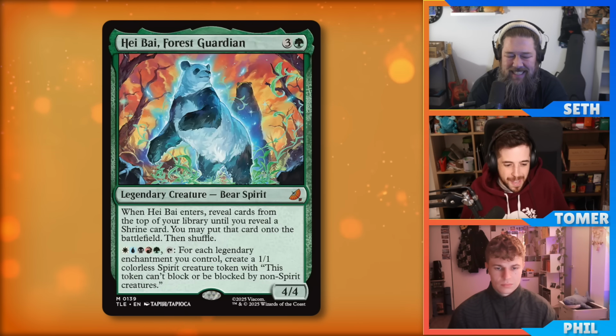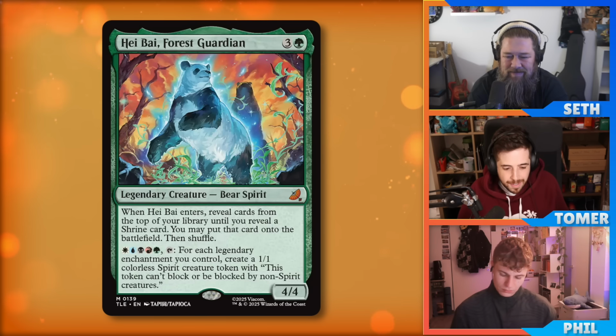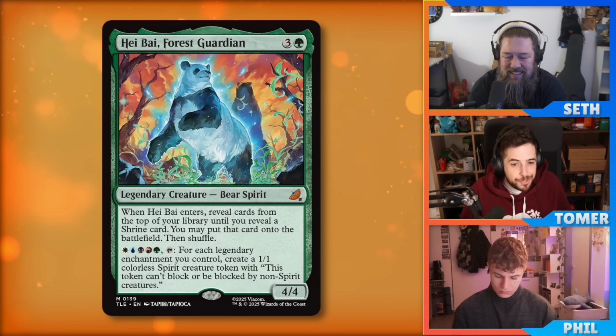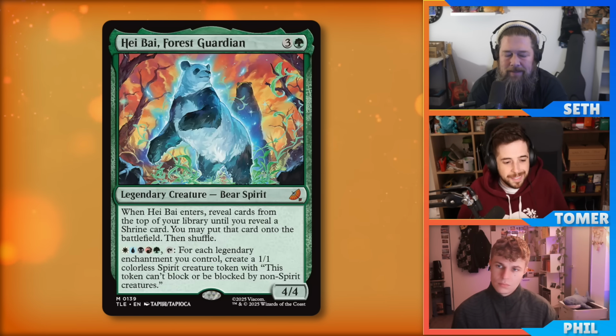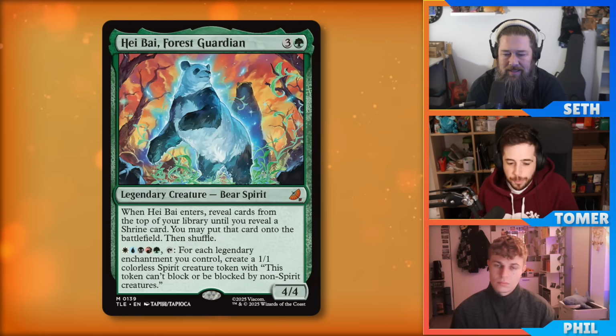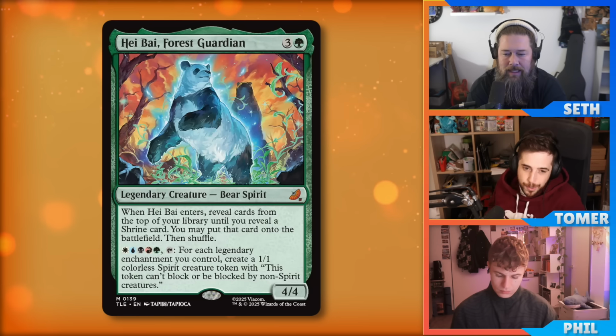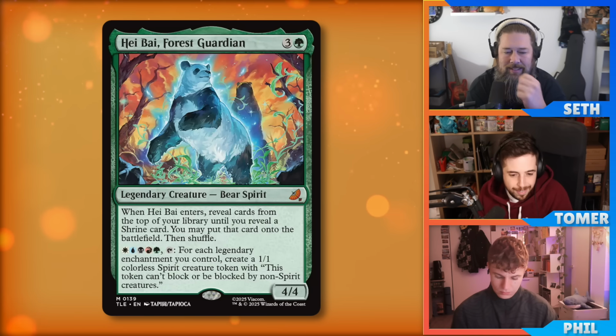It is. I think Hei Bai is weaker overall than Goshen Tai. But I think it would actually be stronger in a high interaction environment where people are actively trying to kill your commander, because it's like an ETB, you get a shrine immediately. Whereas Goshen Tai really wants to be on the battlefield, because the longer it's on the battlefield, the more shrine tokens it can poop out.